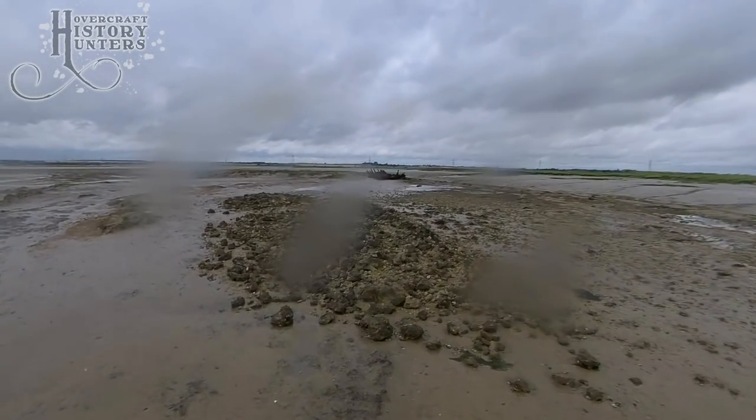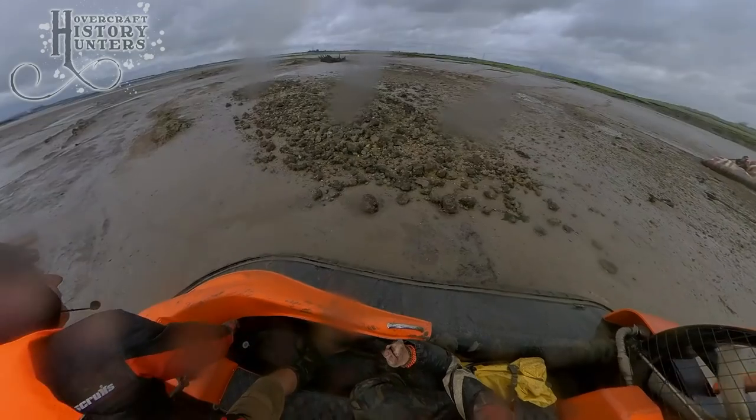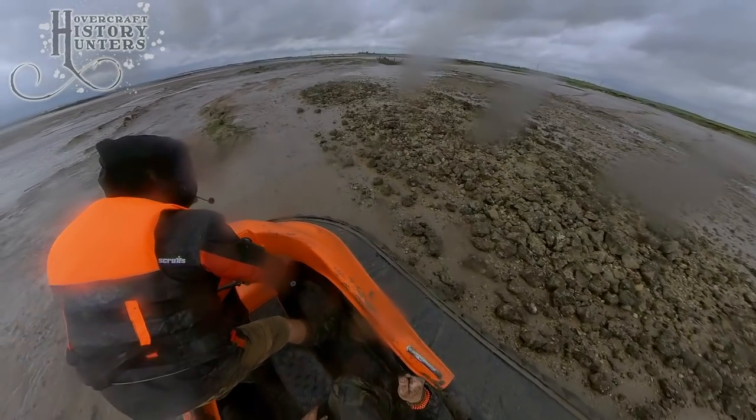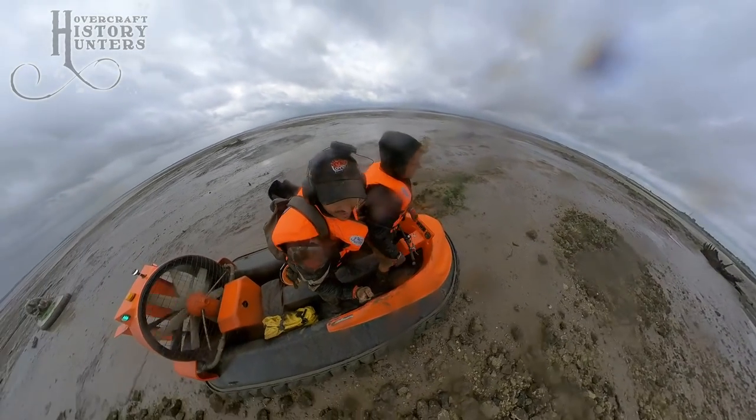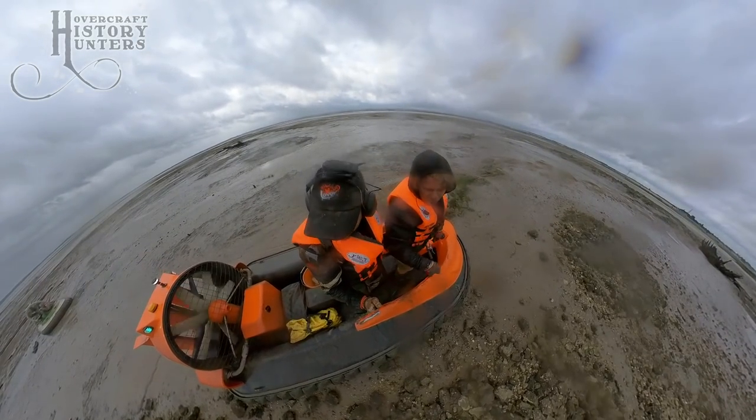As we approach the wreck, we notice there's a large amount of boulders just sitting there in the mud. We suspect this may be ballast from another boat. The boat is long gone, but the ballast still remains.